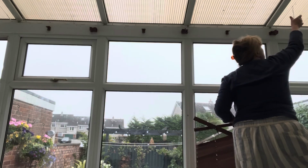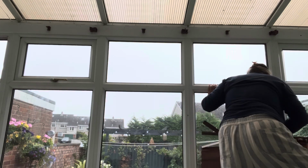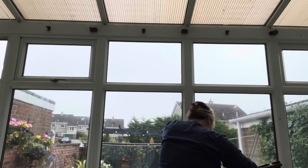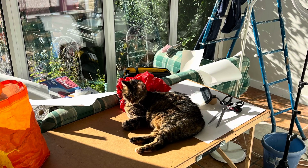Right, horrible blinds come down. And there's so many spiders' webs and beasties and all sorts, but quite glad to get all that down. And in the bin, that's Betty, not been much help at all.